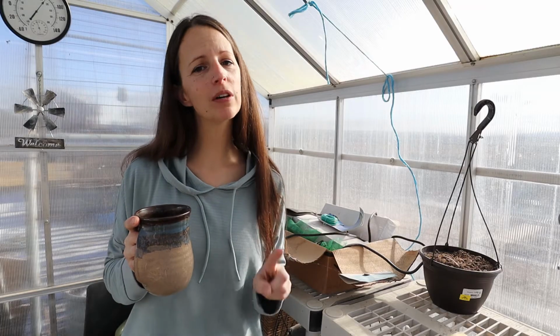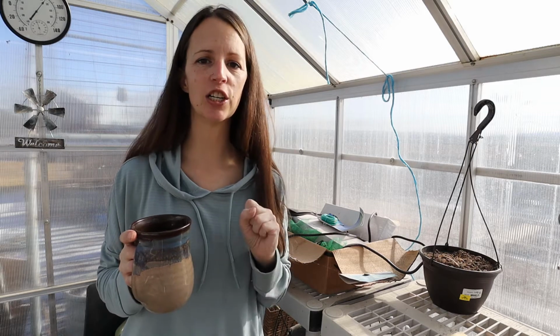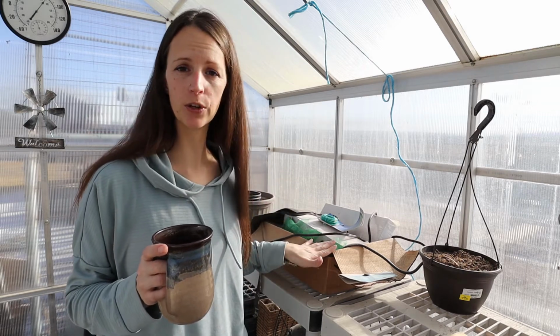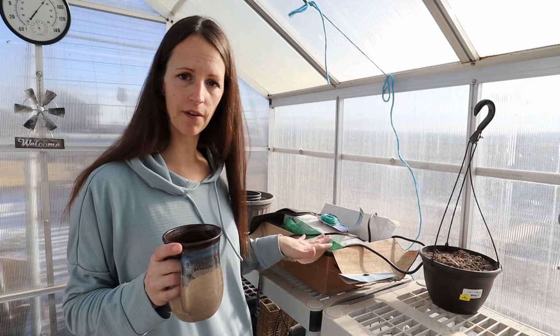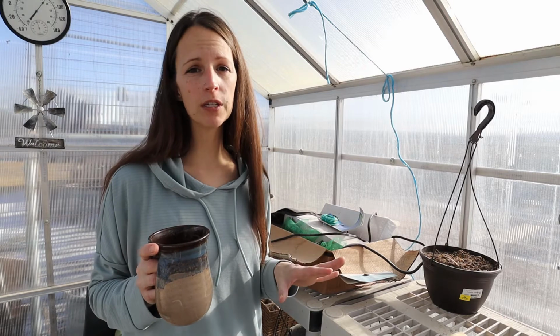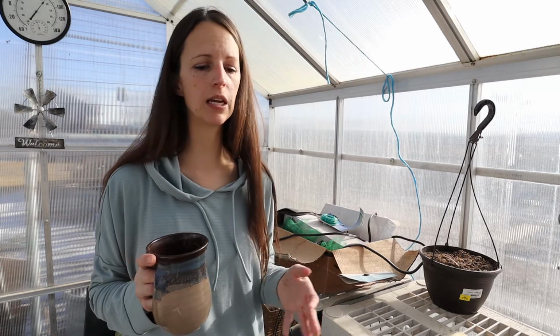I promise we will get to the seeds here in just a moment, but I still have some items here that I wanted to share with you. A couple of these I did order off of Amazon, and a few of them I bought from the dollar store. There were a couple from the dollar store that I didn't end up using. I didn't really end up needing to, but the ones that I did use, I did like.